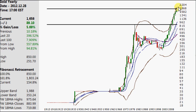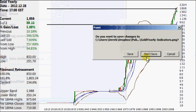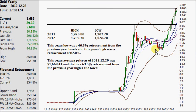But we'll wait and see how, of course, the year progresses. Okay, so let's put some statistics on now, some Fibonacci stats. Last year, the high was 19.20 and the low was a little over 13.07. This year, the high was lower at 17.92, and the low at 15.26. So this year's low is a 40.3% retracement from the previous year's levels.